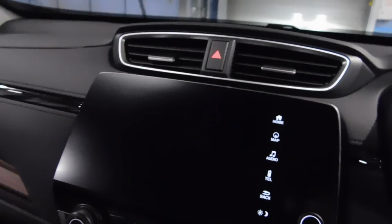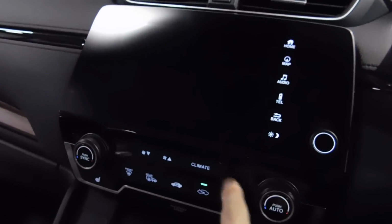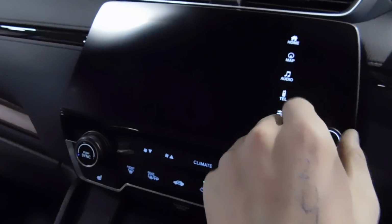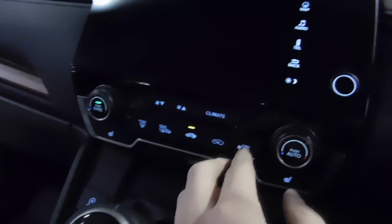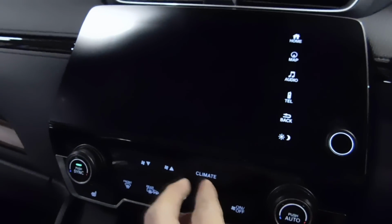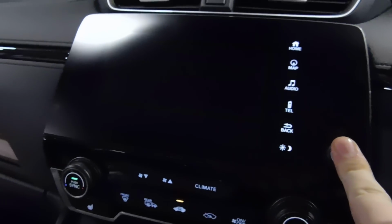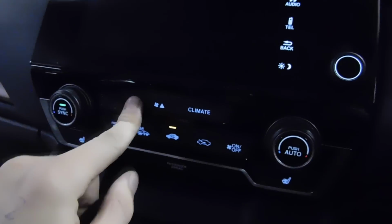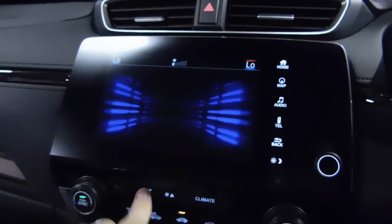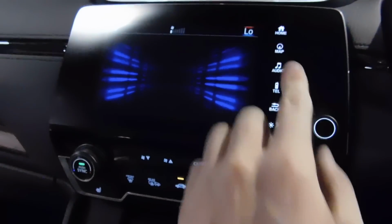Climate. So if I touch my climate function in through there, okay. What am I doing wrong? Oh, sorry. Okay. Right, I'm going to come back to that in a sec. I think I have to hold that down. There you go. Okay. Now we're set up, and now we're into climate. I'm going to turn that down for a sec. Apologies about this. This is the complete start up because the car is brand spanking new.